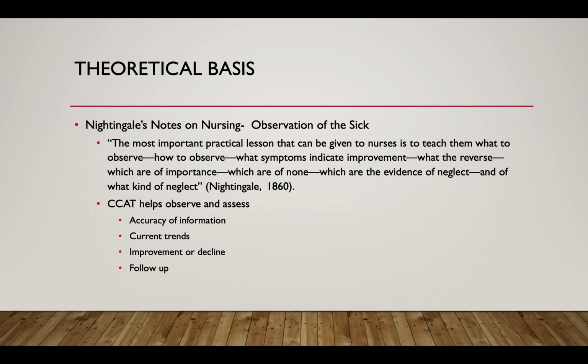We've got to verify the accurate information from the floor nurse, from the family, from the patient, making sure that everything's accurate. Looking at current trends in the chart, if a patient is possibly septic and they're normally running like their blood pressure from 150s to 160s and now they're low, doing like 100, 110, we know something's deteriorating there. And so we're looking at trends for improvement or decline. And then we're following up with these nurses and following up on any interventions that we need.